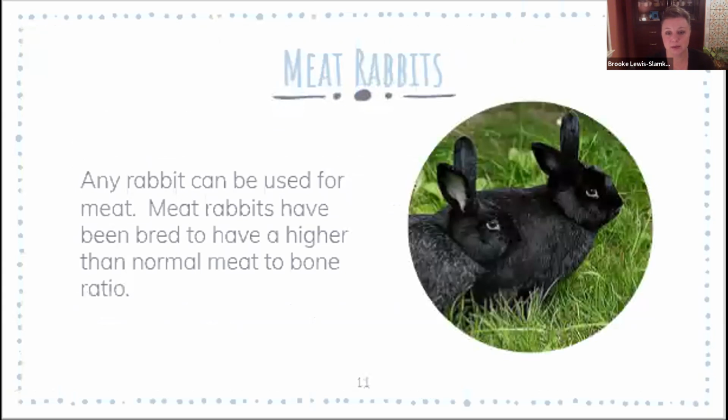So meat rabbits. Meat rabbits are my babies. They can be used for meat. By the way, any rabbit can be used for meat. I don't care if it's a small rabbit that's wild out in your yard or a huge Flemish giant. All of them can be used for meat. I will say that some have better meat to bone ratio. So going into it, kind of knowing what you're wanting.